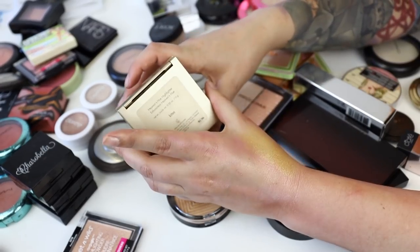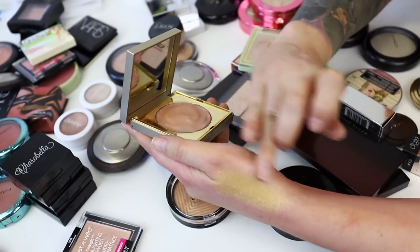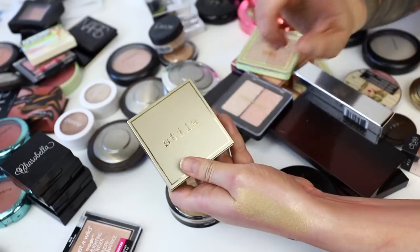Stila, we've got the Heaven's Hue highlighter. This is one that we destroyed on the makeup breakup. I think this is pretty. It's got a nice sort of wet look going on. I might actually pan this. This is going in the pan pile.